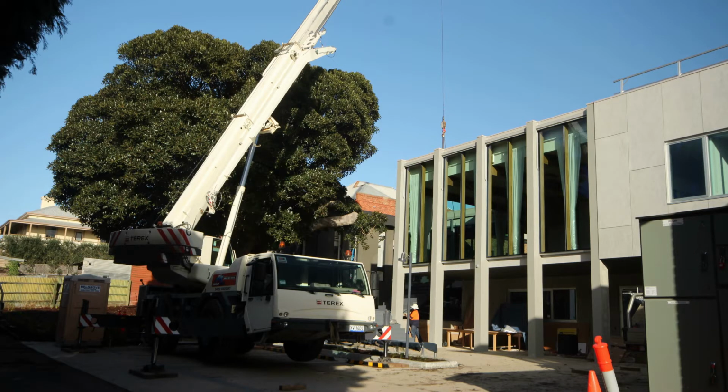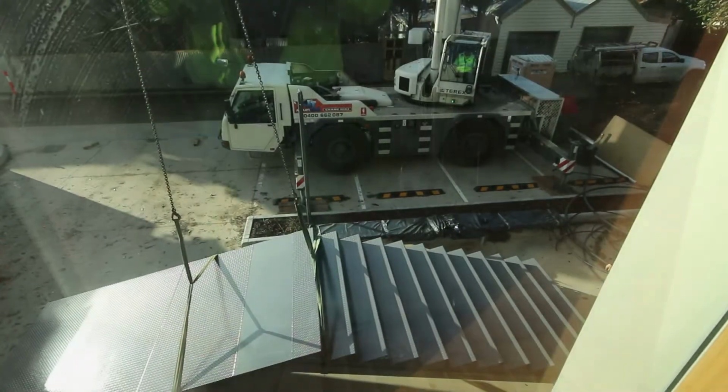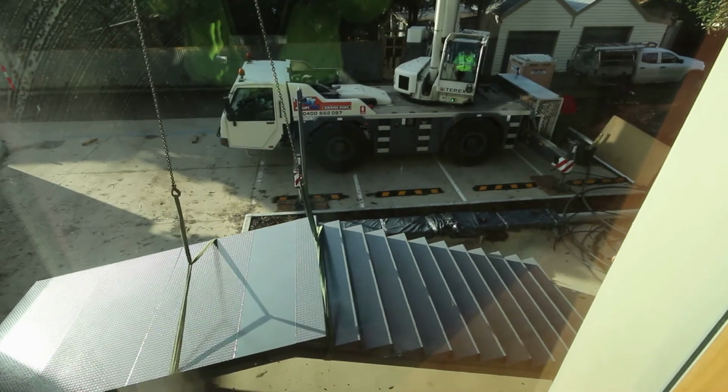On the 19th of August, the stairs arrived at last and work began to lift them high over the fig tree and into place.